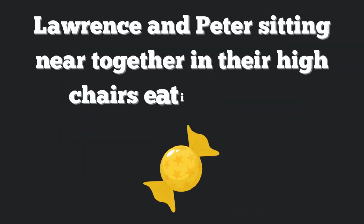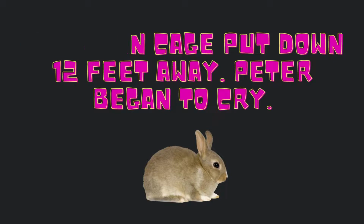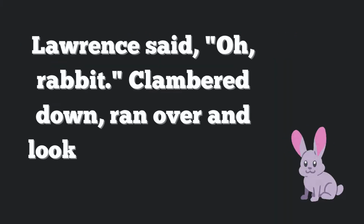The notes for this day read, "Lawrence and Peter sitting near together in their high chairs eating candy. Rabbit in cage put down 12 feet away. Peter began to cry. Lawrence said, 'Oh, rabbit!' Clambered down, ran over and looked in the cage at him. Peter followed close and watched."